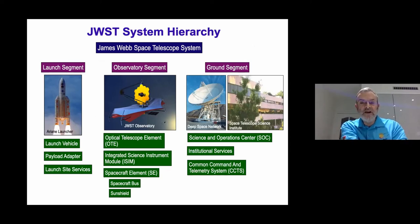There's really three elements to it. There's the launch segment, which is the Ariane 5 rocket, the observatory or the spacecraft, or what we just call, when we say James Webb, we tend to mean just the observatory, which has got a number of different bits. And then there's the ground segment, because all that comes back from James Webb is data. And that is going to be operated from the Space Telescope Science Institute, which is at Baltimore, not far from Goddard.